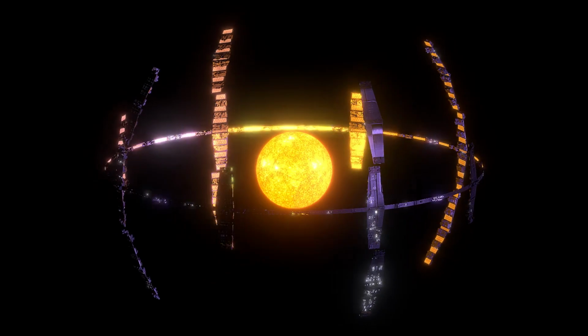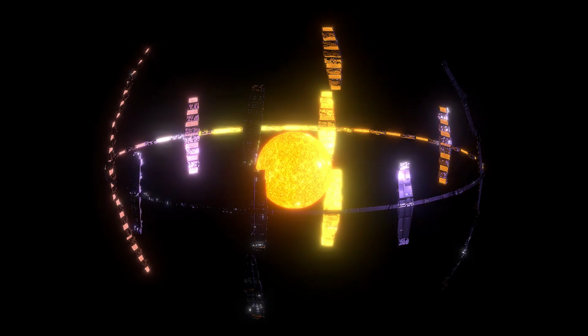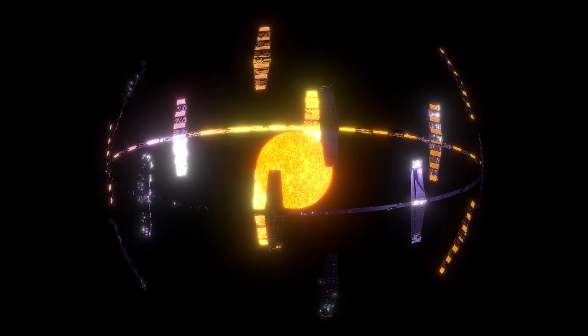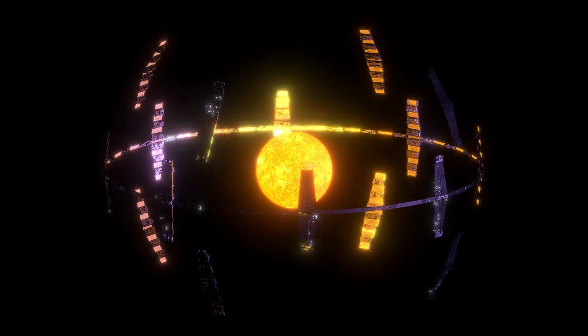Freeman Dyson thought about it, and he was inspired by the sci-fi Star Maker by Olaf Stapledon. Theoretically, it could be a network of panels, for instance, that orbit a star.